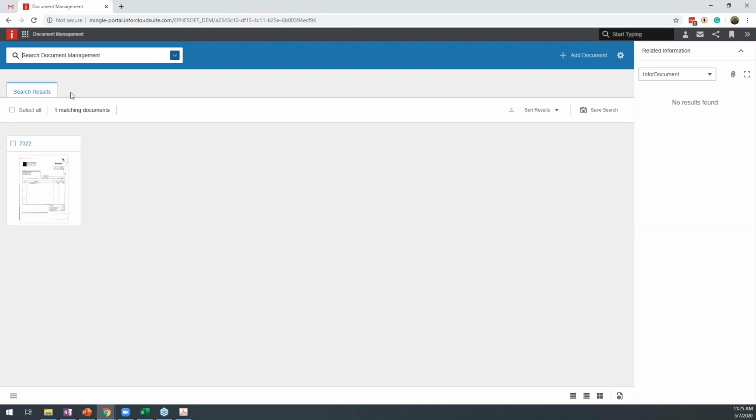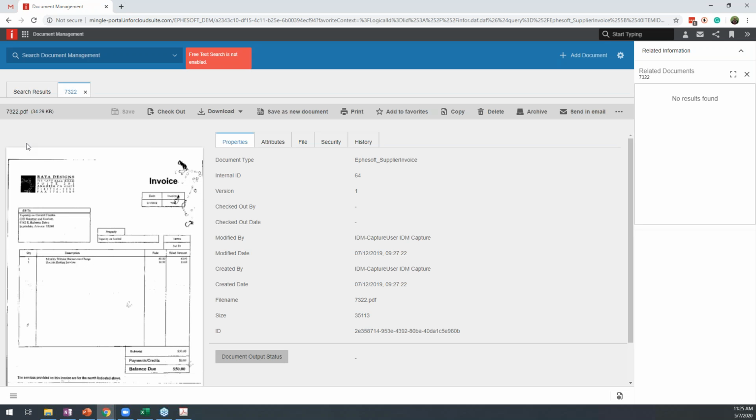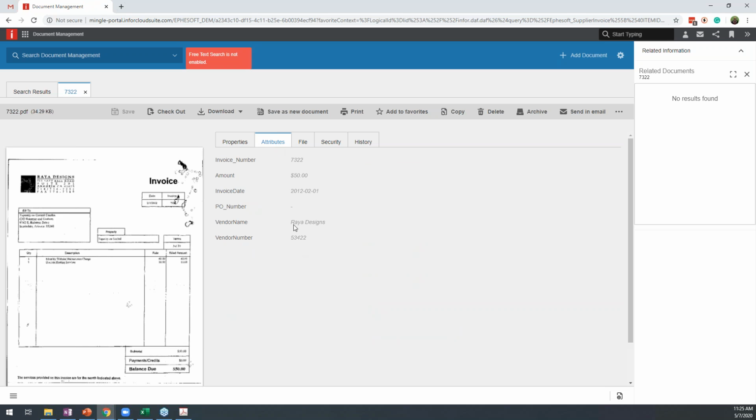So this is Infor IDM. I'm just going to go back to my search results here, and this is an invoice that we've pulled in and processed that we can look at. This is that particular one that has the watermark or the kind of coffee stain on it, and you can see we've taken all the data that we captured on the IDM Capture side and added them as attributes to the document.